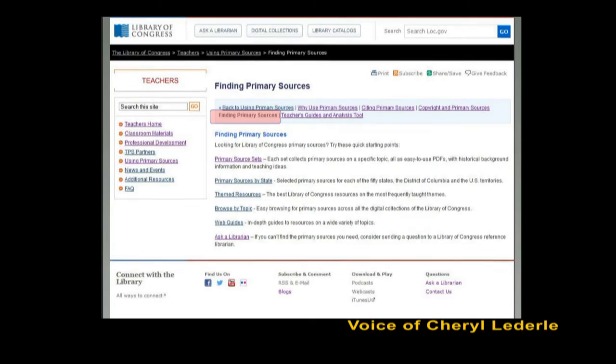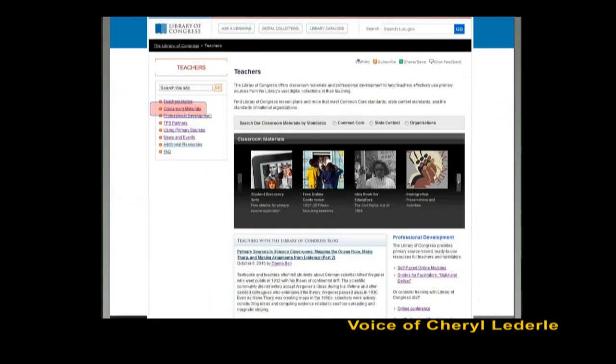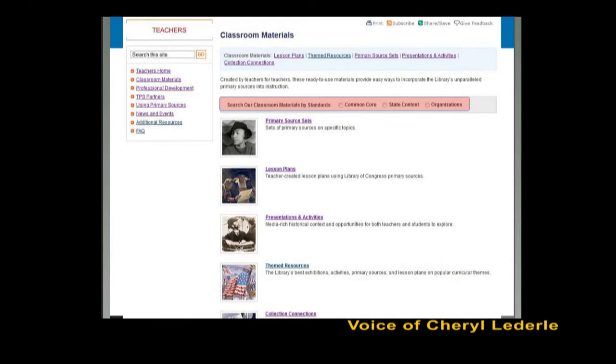Of course, we get questions about where to find primary sources, and if you want to branch beyond the teacher-built things, here are some starting places. And then finally, and I'll return to this and talk to it a little bit more later, we have teachers' guides and an analysis tool for guiding analysis. And again, I'll return to that in more detail in a few minutes.